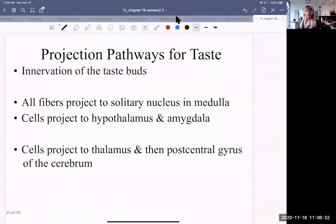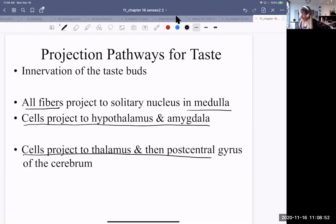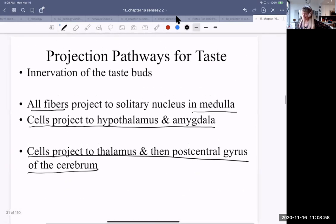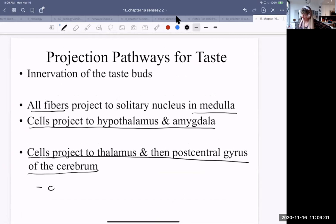Oh, wait, I forgot about this one. Wait, okay. Rewind. Projection pathways. This is actually pretty important too. All fibers project to the medulla. Cells project to the hypothalamus and the amygdala. And they project to the thalamus and then the postcentral gyrus of the cerebrum. I don't have a diagram of that, so I would say check the text diagram. Sorry, I don't have that. But it shows you quite nicely where the projection pathways are.